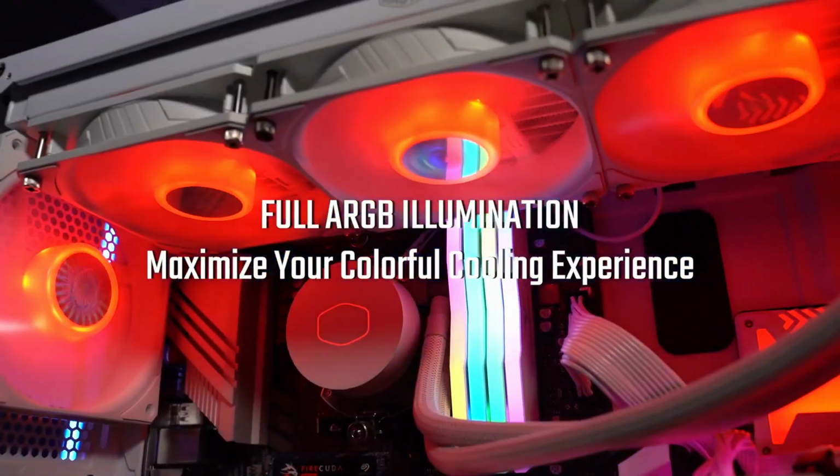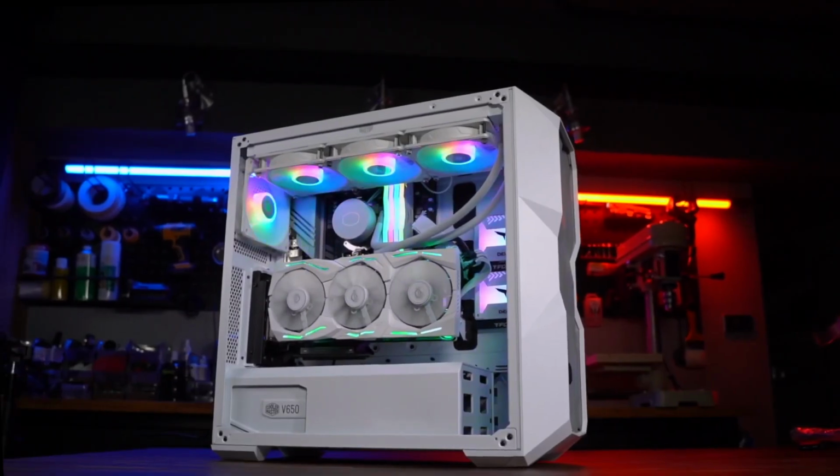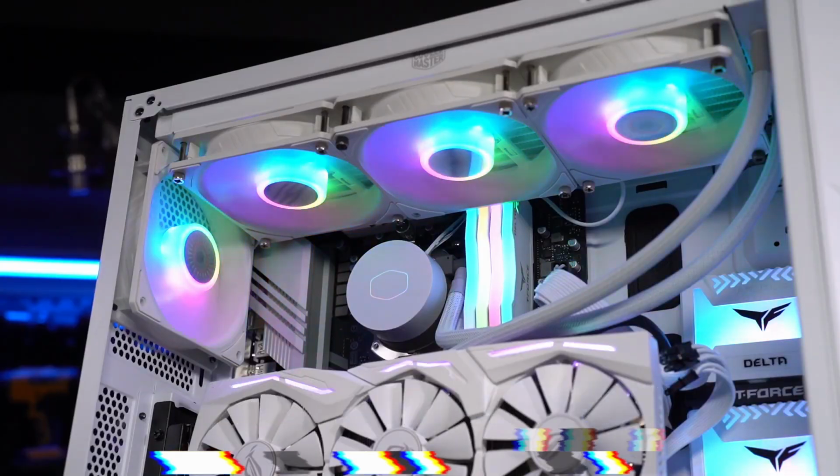If you're looking for reliable cooling without breaking the bank, the MasterLiquid 360L Core is a fantastic choice. Need budget-friendly cooling with ARGB customization?